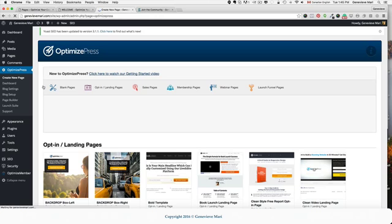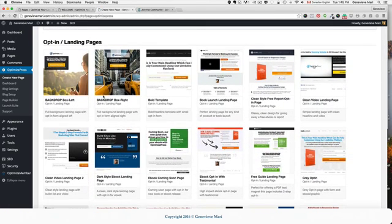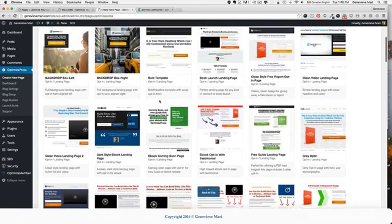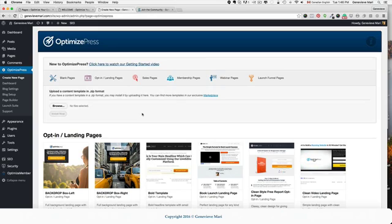And when you click on create a new page, this is where you have access to a whole bunch of templates that you can use. They're out of the box templates that you can basically just swap the content for yours, swap the images for yours and use as is, or that you can customize to look and feel exactly how you want them to. And it's simple. I don't want to say it's child's play because there is a learning curve to OptimizePress, but it's not a difficult concept to understand.